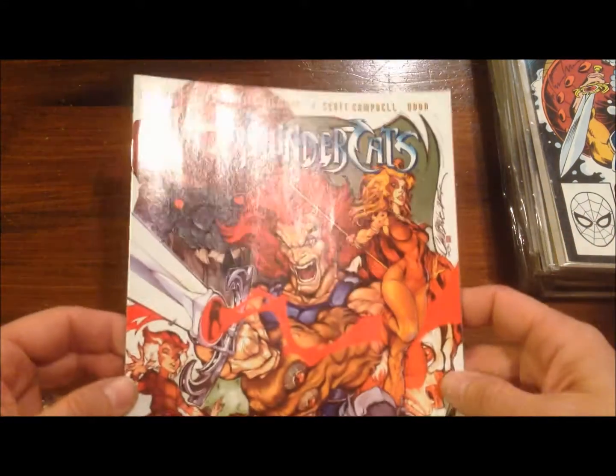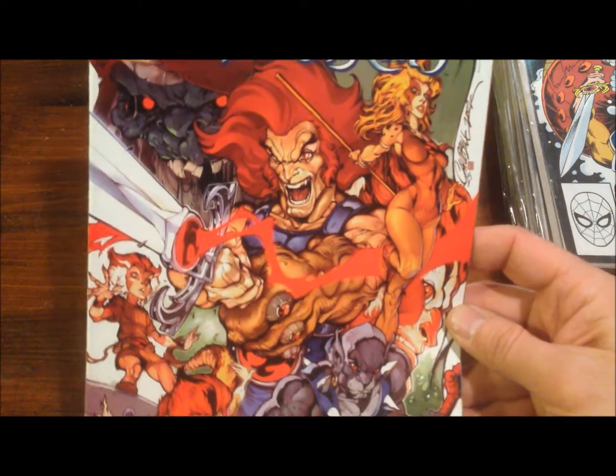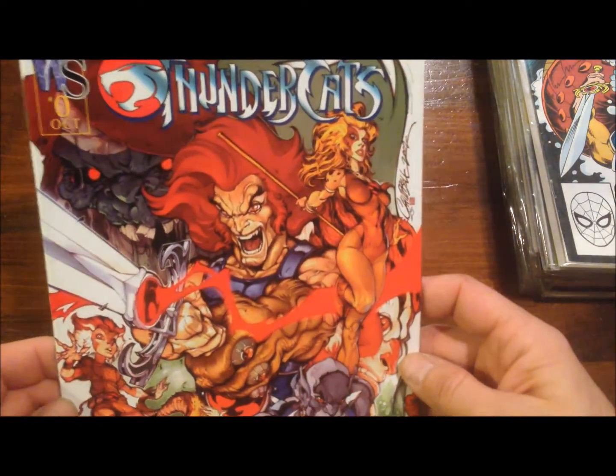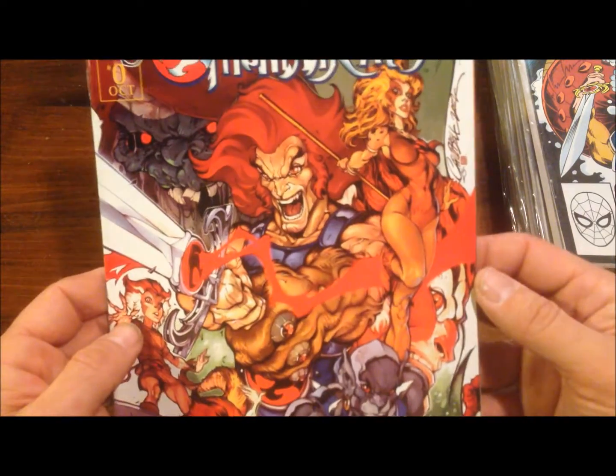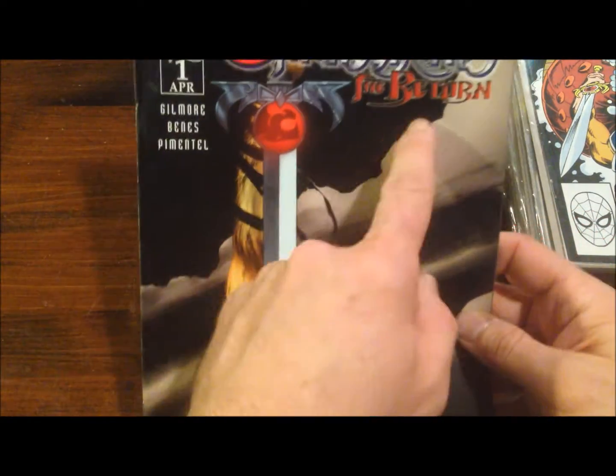And then I also have some new Thundercats. In the 2000 and, I don't know, 1, 2, I think these came out. But here's new Thundercats. Thundercats issue 0. $2.50. That's what they go nowadays. Remember when they were 65 cents over there? $2.50. So there's issue 0. And then we have Thundercats issue 1 of The Return.